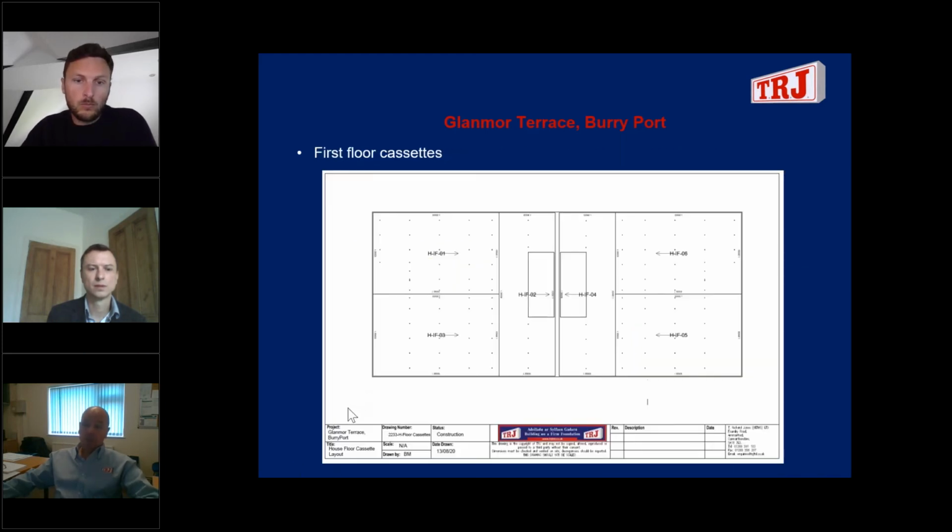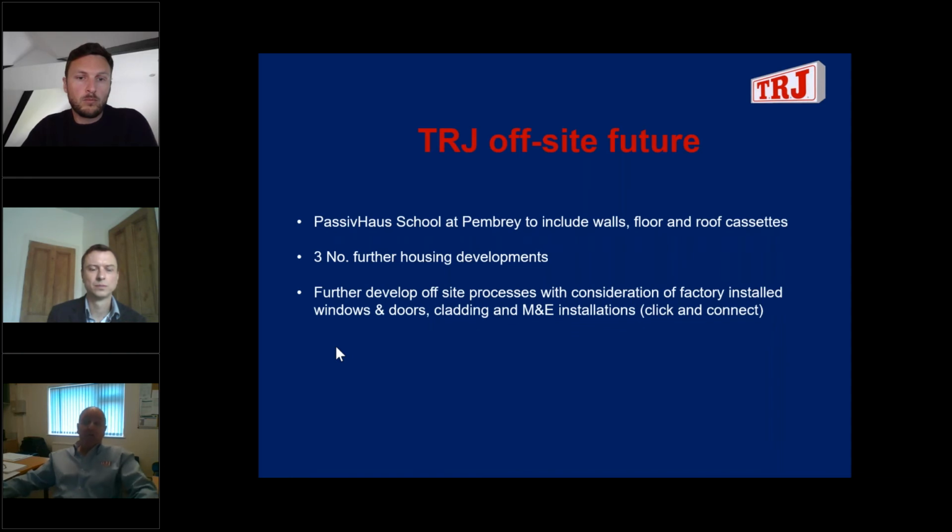We were going to look at further developing the offsite process, and I'll touch on that later. Again, first floor cassettes that we produced for that project. And then offsite future for us, really. We're currently working on a passive house certified school in Pembrey, which hopefully is going to be on site first thing 2021. We've got 3 more housing developments which we've committed to produce in our frames. And going back to what I mentioned earlier about the Glanmore Terrace job, we are looking at further developing how much we do offsite.